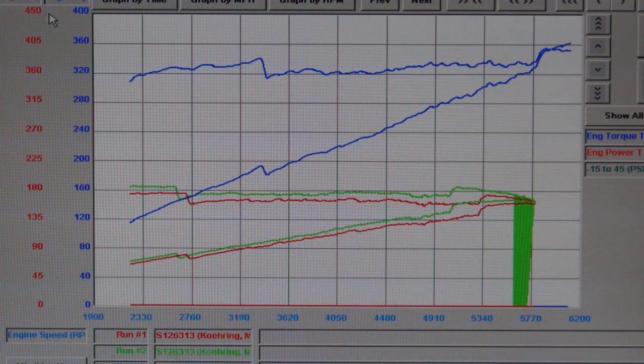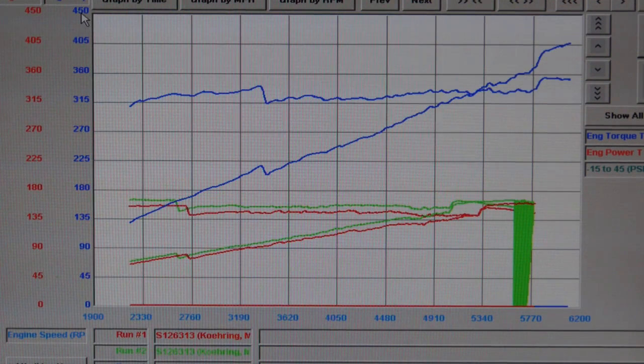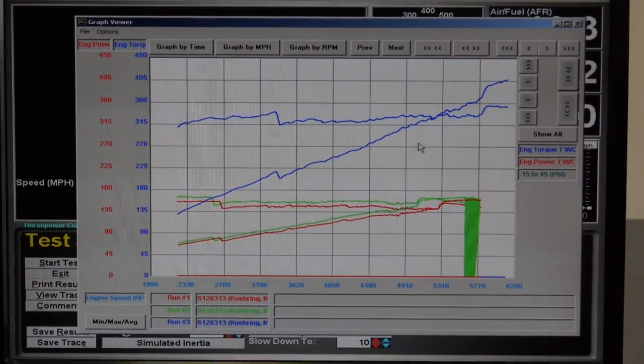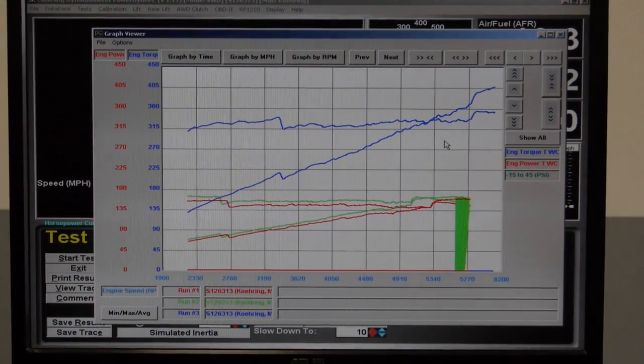The run is complete, and let's look at the graph. We're making about 410 at the wheels and almost 360 foot-pounds of torque. So you can see the boost kicks in right away, so it makes a ton of power. It's really fun on the street. All right, now we've built the engine, high compression pistons, and almost 30 pounds of boost. Let's do it.